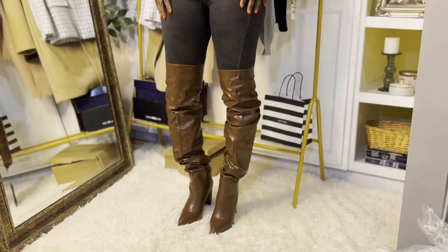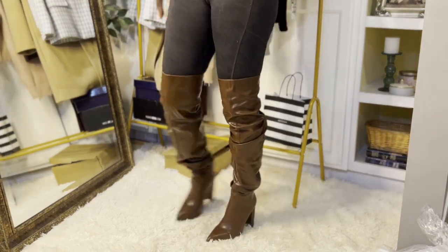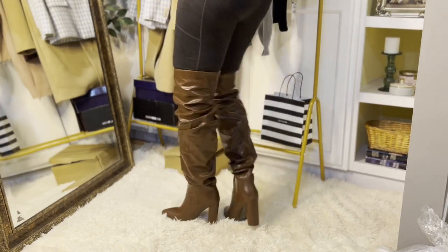They go on so easily, and they fit really nicely around my thigh, so I don't think that they will fall down or anything like that. Ooh, ooh.